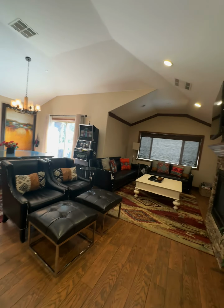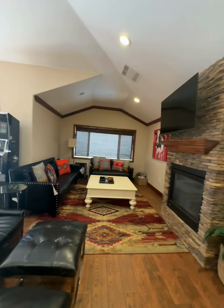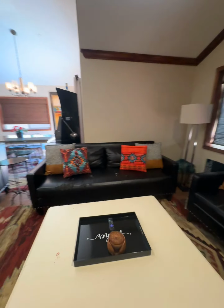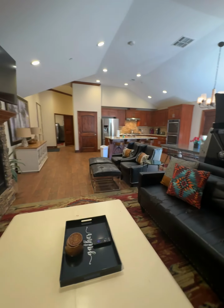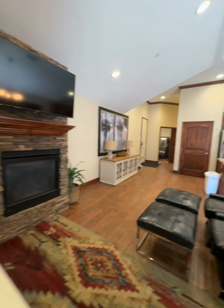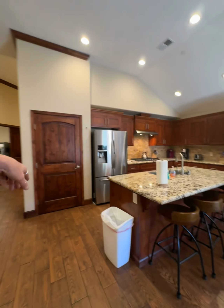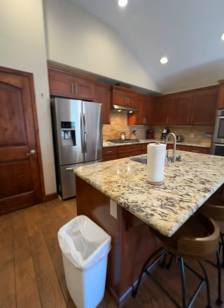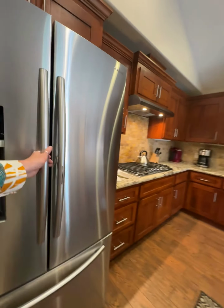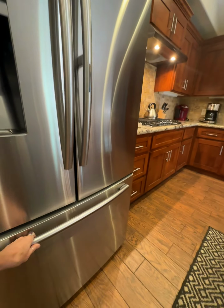Living area. The property is just under 2,200 square feet, 3 bedrooms, 3 baths. Just to give you an idea of how big it is here. Gas fireplace. That's an owner's closet. It's locked, but you could use it as a pantry. Plenty of bar seating. New appliances. This big fridge. Everything looks nice and clean.